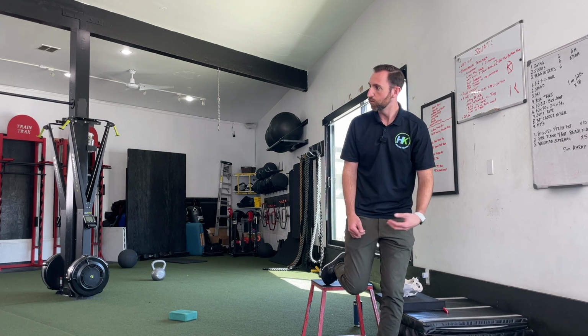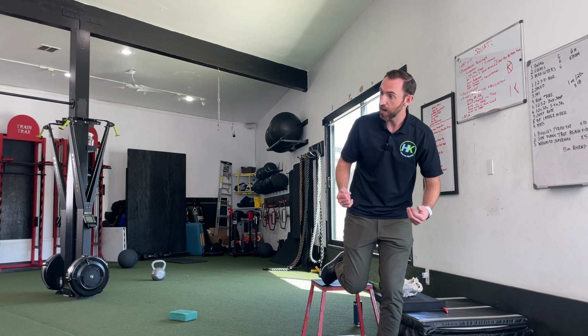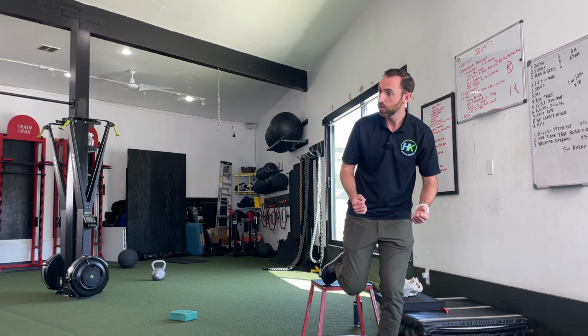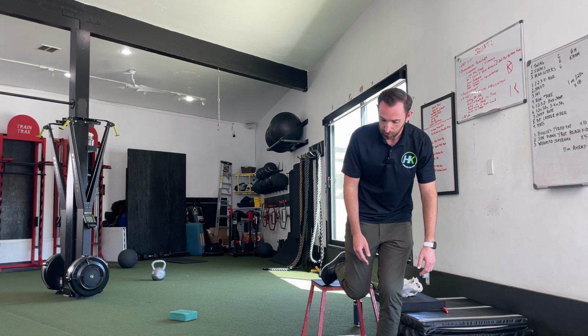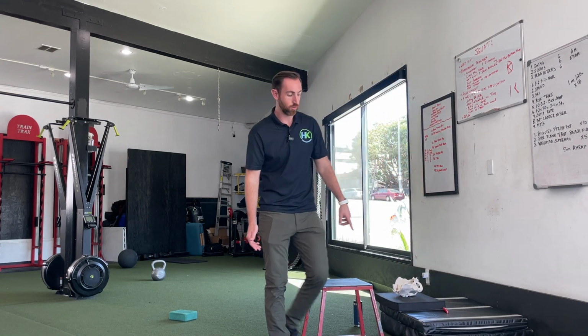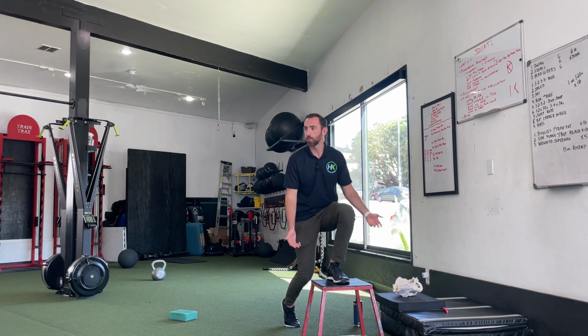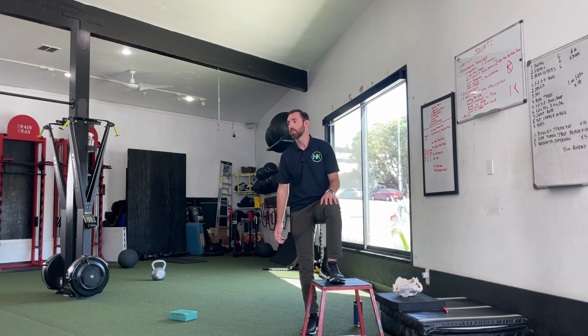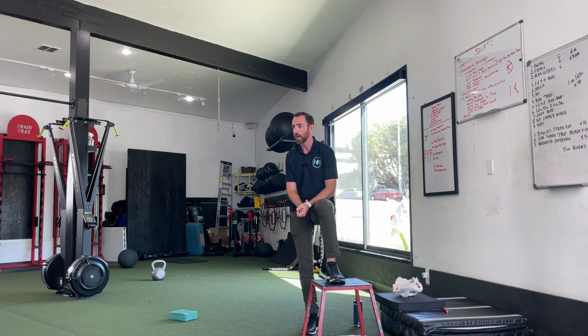For me, rear foot elevated are really hard, but I love them, because I'm not used to being in my toe and putting that force to the ground. I'm living in internal rotation here. These ones feel way more comfortable for me, and they don't feel as hard. So you can use the foot where they feel the weight as a good guide.